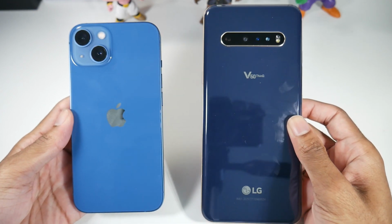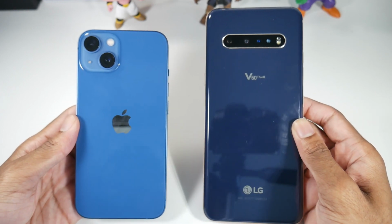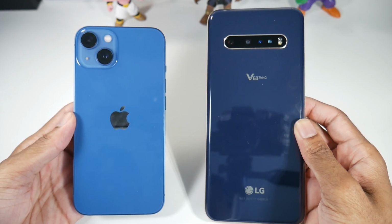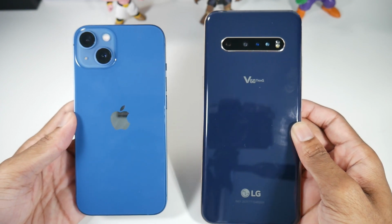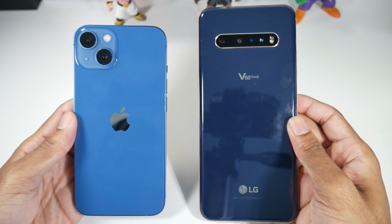And yes, the LG V60 is on LG's update list to get Android 13, so you can still buy this phone, as long as LG keeps their promise of updating it. $400 for the V60. I'll have that link down below. iPhone 13 is going to set you back, I believe, $800. So yeah, let's go ahead and get into it here.